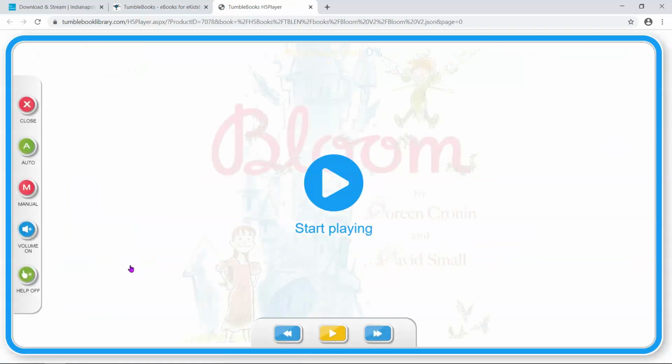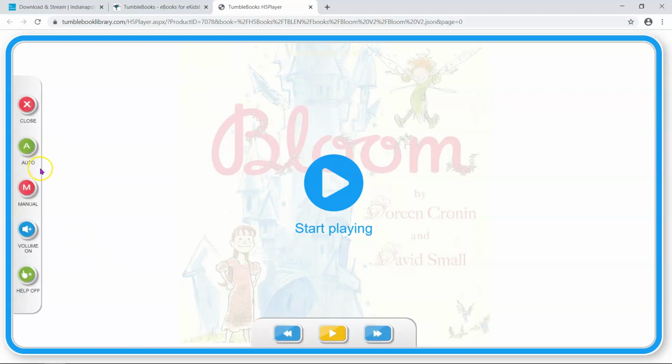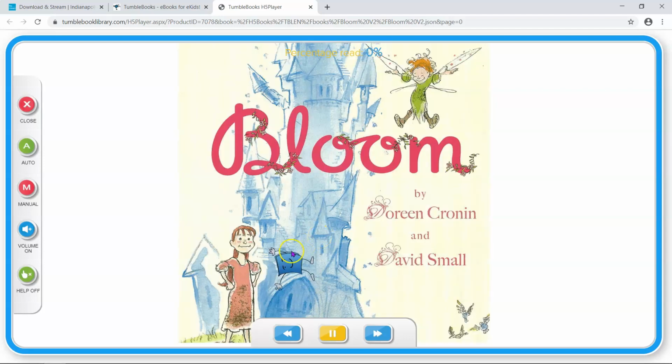So I'm going to select Read Online, and that will open up a new window, and this is the animated talking picture book player. There's another menu that pops up on the left-hand column here, and an option to start playing. So let's see what this is all about.